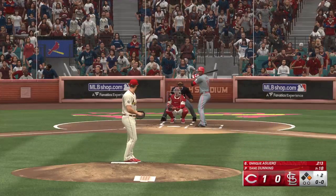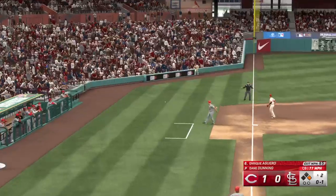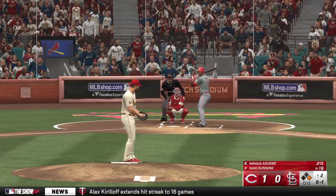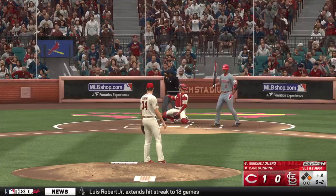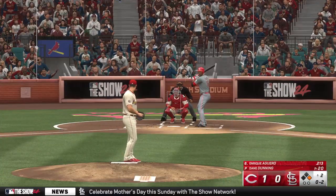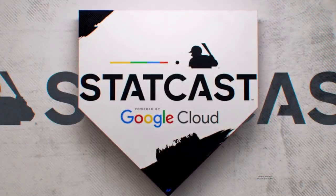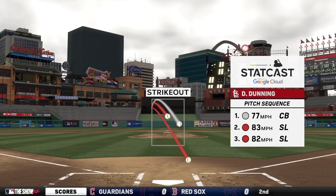And now Enrique Aguero. And that one fouled off. Next offering is fouled back. Nobody out. Runner at first. Swing and a miss. Struck him out. That was a well-executed slider away for the strikeout right there. First two pitches filled up the zone and got him ahead 0-2 in the count. And at that point, you can start expanding the zone as a pitcher. He made him chase and got the quick strikeout.